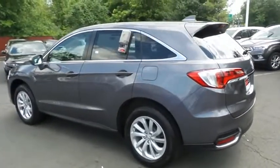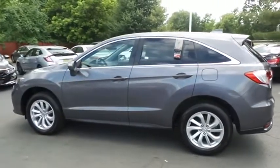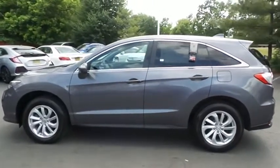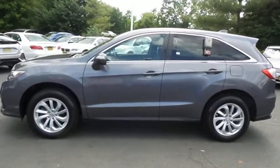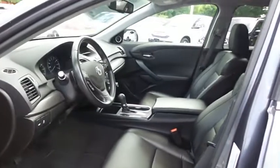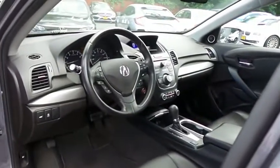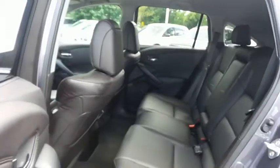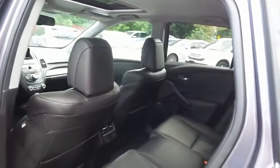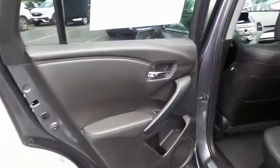It's gone through a comprehensive multi-point inspection and quality assured review, and it's backed by a 90-day unlimited mileage powertrain warranty. The black leatherette seats are in pristine condition. With only 13,000 miles, this RDX is like new. This all-wheel drive SUV comfortably seats 5 with plenty of rear passenger space.